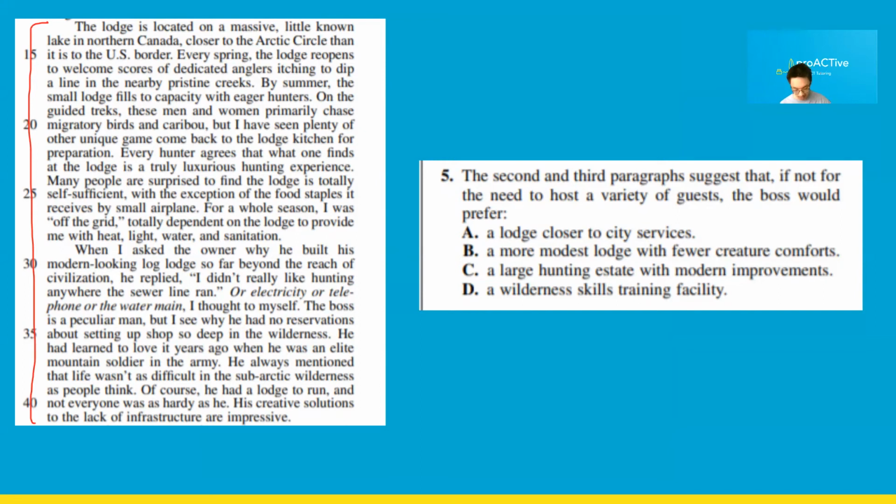Answer choice A isn't really correct, because the boss is saying that he built this lodge very far away from civilization, and he didn't really want to hunt anywhere near sewer lines or electricity or telephones, which are all aspects of city services, right? So the boss clearly does not like city services based on your reading comprehension. So that's not the right choice.